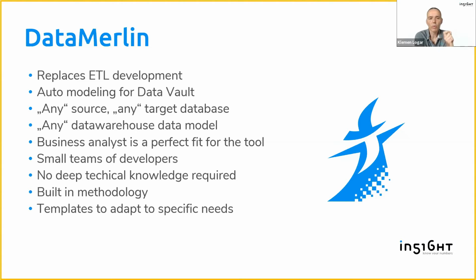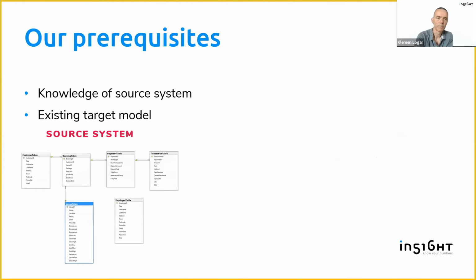Okay, we also provide a built-in methodology. So this is very important. You don't have to wonder how the data warehousing is built and how you're going to do things, and everything is provided. And of course, if you have a different methodology than we do, then we have these templates that we can adjust to the situation.